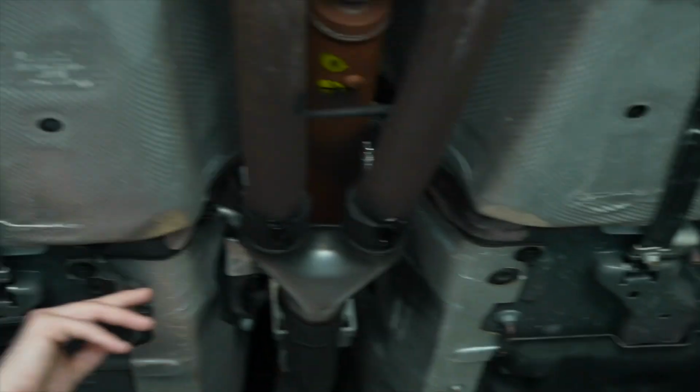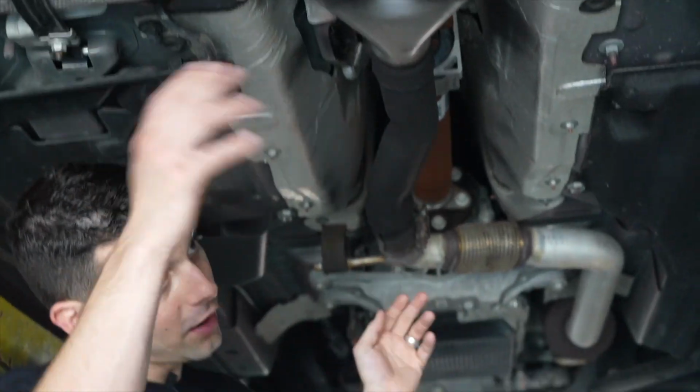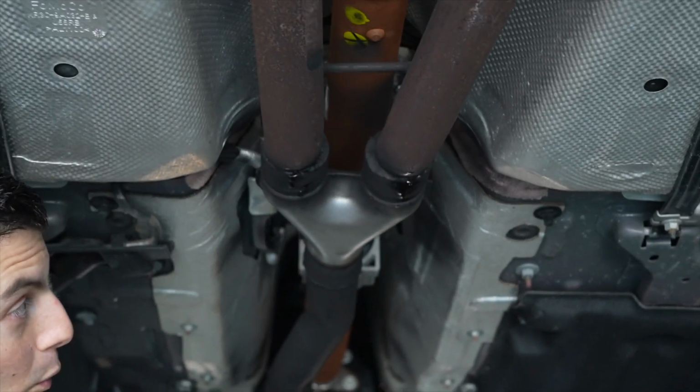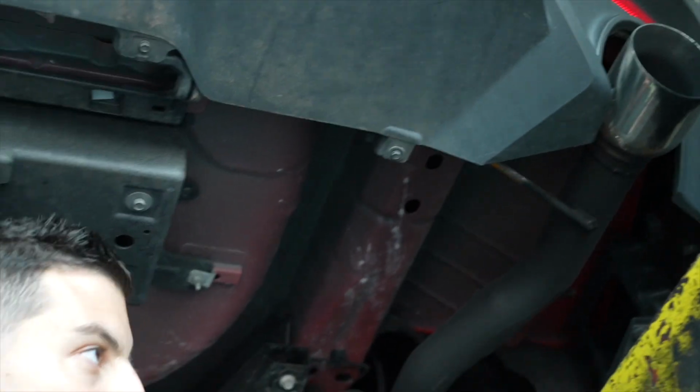The resonator was in this section right here, guys. What we did is we just cut it off and installed this Y pipe right there. Unfortunately, I don't have a before one, but back here is the muffler delete. I don't have the muffler because, like I said, it was done a few months ago and he wanted to get a little bit more aggression. So basically straight pipe, guys.